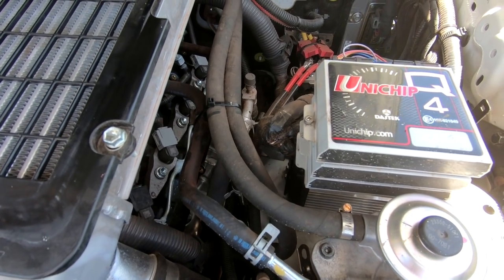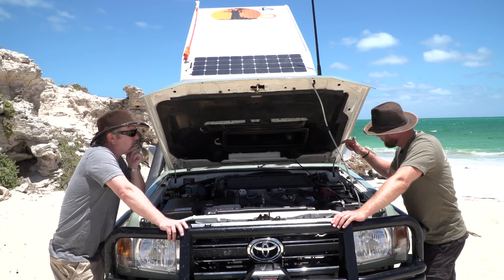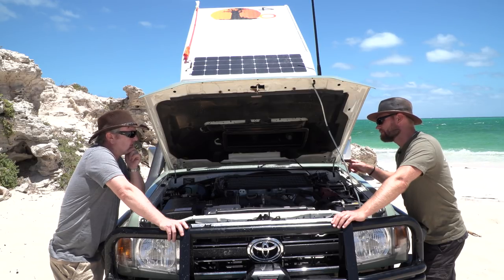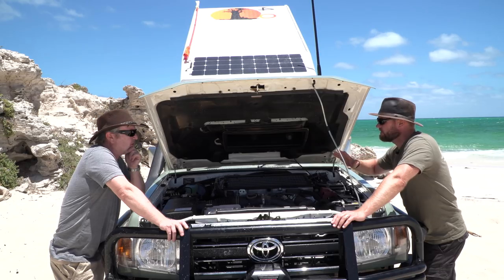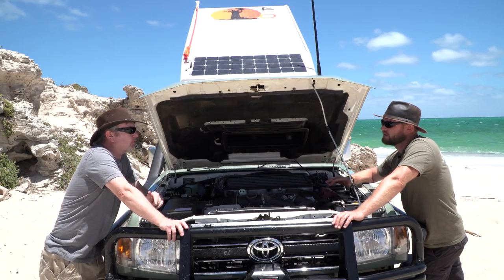I know this vehicle's chipped because you've gone to the same place I have. Yes, the boys at P2P. Uni chip Q4? Yes. You have the file map select in your vehicle? Yes. Okay. Do you have specific tunes on yours? I think they followed your map, your recommendations.